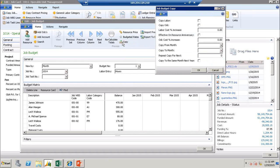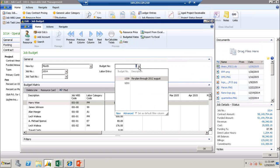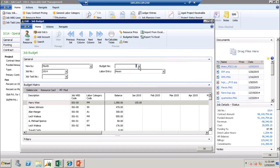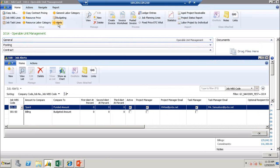Budgeting is something that really helps to empower operations, give them limited access, and let them really run with their piece of the puzzle. They can also create multiple versions of that budget. So they can replan, have an initial baseline, and update it as needed. In addition, when we talk about reports and dashboards, there's also this concept of alerting people.